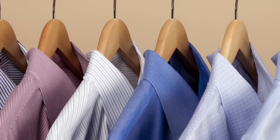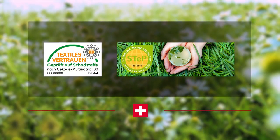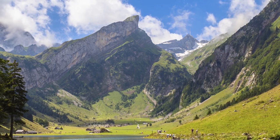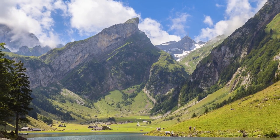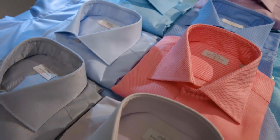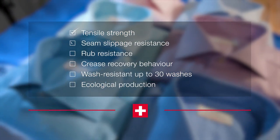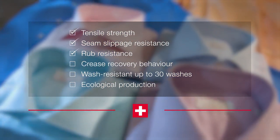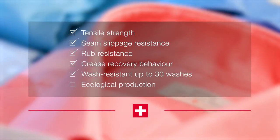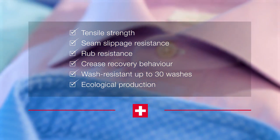The natural quality of the fabric is also guaranteed by the most prestigious certificates for environmentally friendly production. It's easy for us to use environmentally friendly production methods in this beautiful and healthy environment. It's no secret that our fabrics provide an outstanding performance. They not only offer tensile strength, seam slippage resistance, rub resistance, crease recovery properties and wash resistance over 30 washes, but everything is based on ecological production as well.